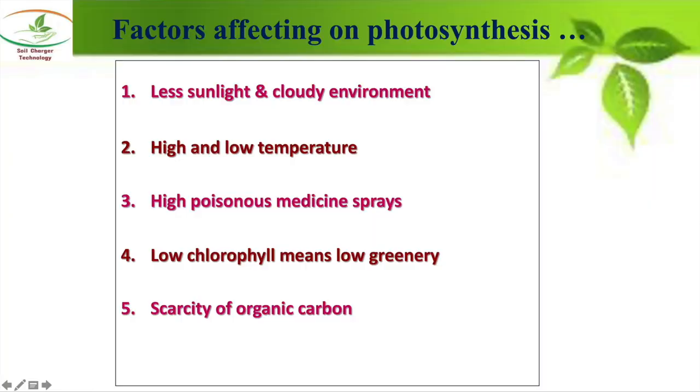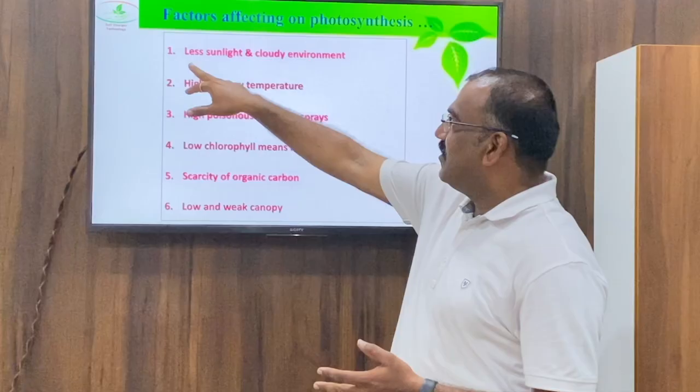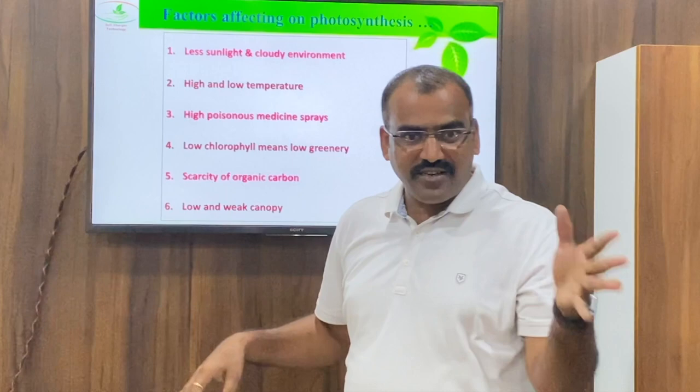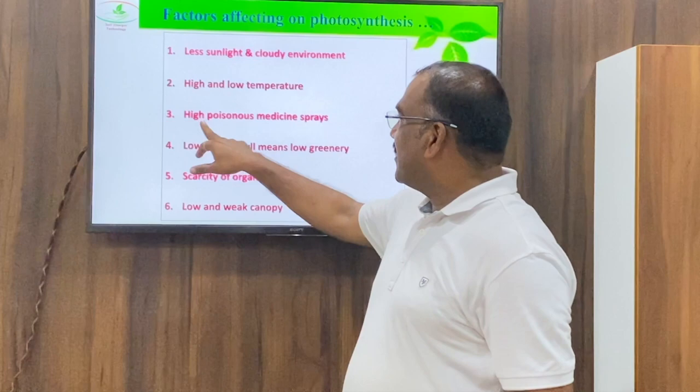Scarcity of organic carbon. See, one by one: for less sunlight in cloudy environment, you have to use leaf enlargement and chlorophyll content products, Crop Charger, Fruit Charger, Soil Charger. For high and low temperature, you have to use mulch and more Krishi Amrut, Nutri Charger and other root chargers. Then high poisonous medicines you can avoid with the help of Pest Fighter, Fungi Cleaner, Pest Cleaner and Disease Fighter. You have no need of any chemical, any poison.